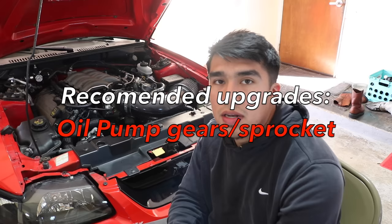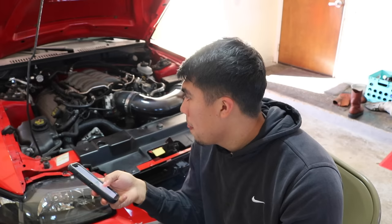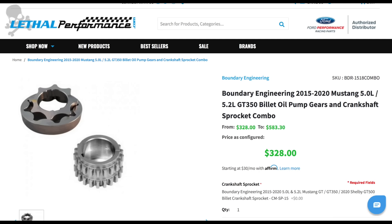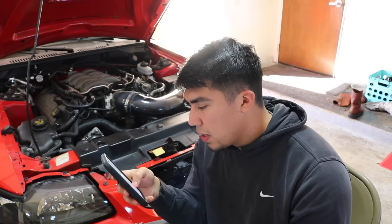Oil pump gears are very important for us guys, especially with these Coyotes that like to rev pretty high. Stock, you're gonna be shifting at over 7,000. So having these oil pump gears is pretty good insurance. You could be at peace knowing that you got oil pump gears and it's not gonna mess it up. Because once you mess up your oil pump gears and you blow the motor, it's done. You're gonna regret that you didn't buy them. So I would suggest buying them. The ones I bought are Boundary oil pump gears with the sprocket. It was like $328.